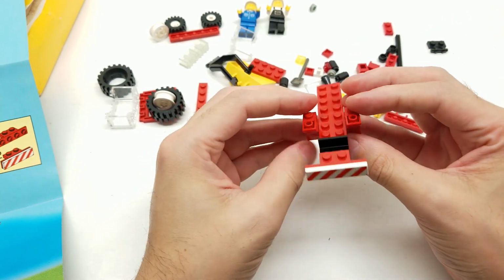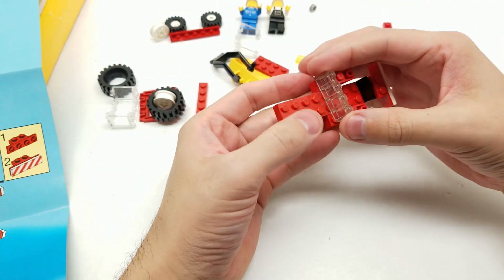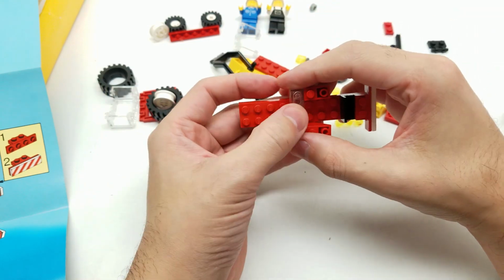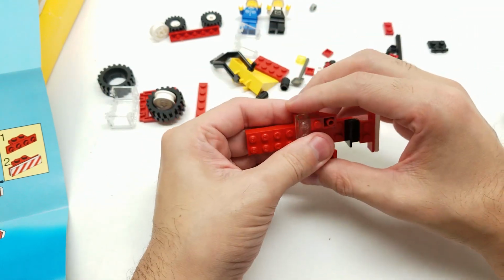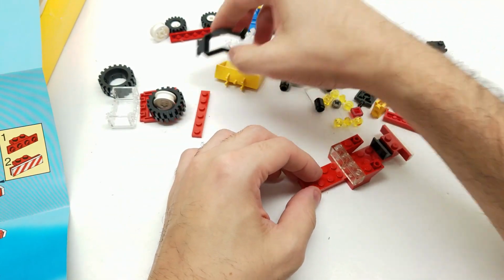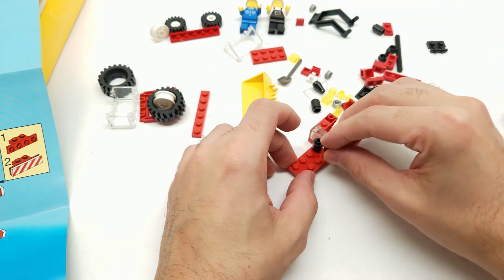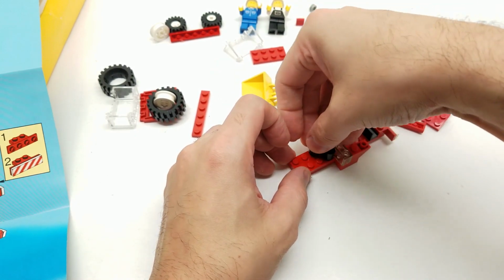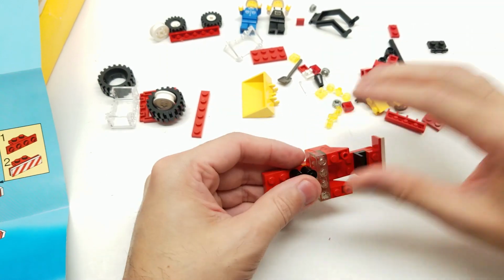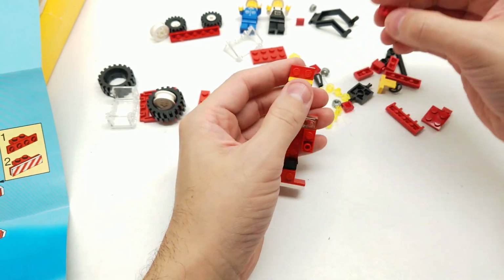Wow. Okay, perfect. Get this clear piece right here. Could this have been possibly more clear before? Don't know. Alright, so these little cylinders, the black ones that we can put right here. Very cool. This here and then these two right here.